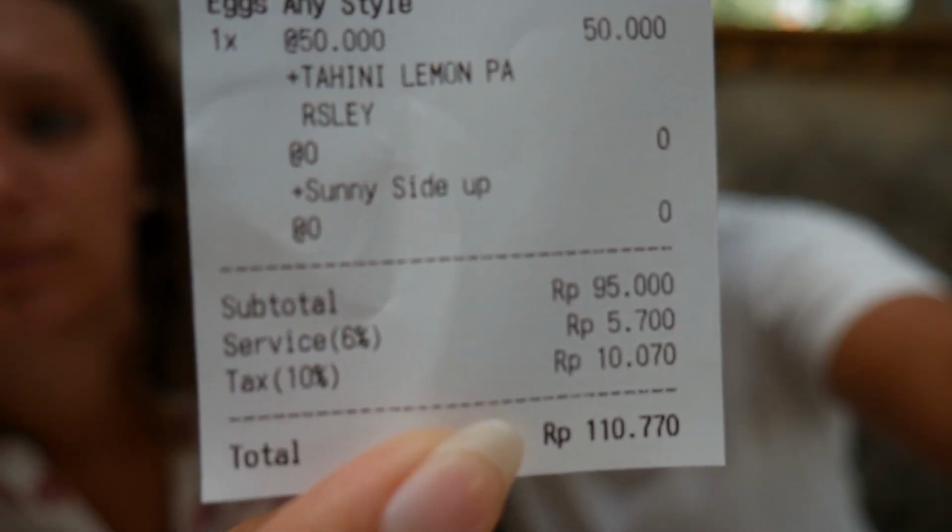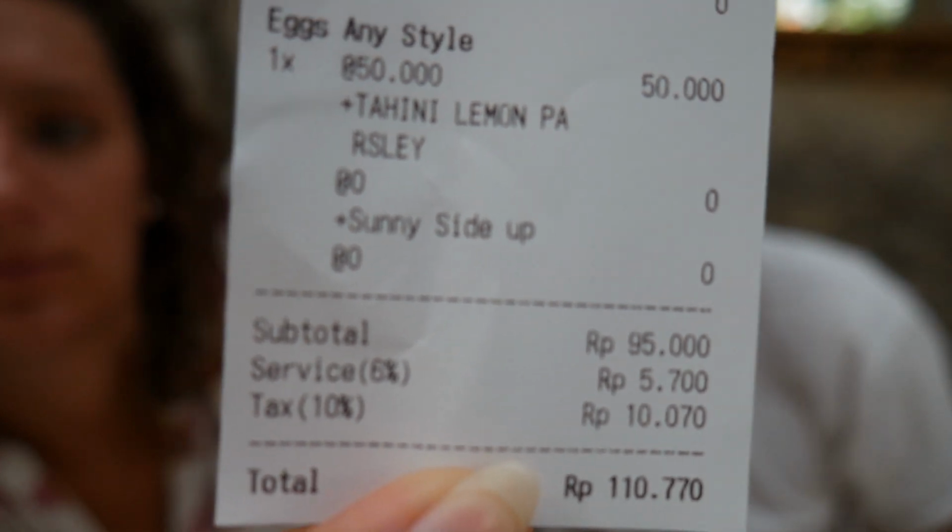110,770. If you did see on the receipt, there is tax at 10% and service at 6%. Not everywhere you go is going to have tax or service. We've gone places where there was none, and we've gone places where the combined was 21%. That's the highest I've seen.